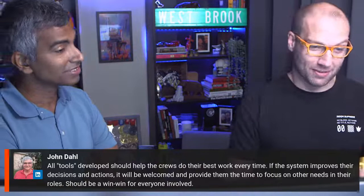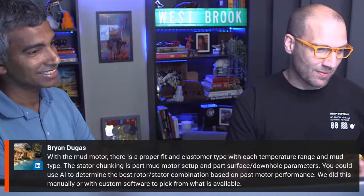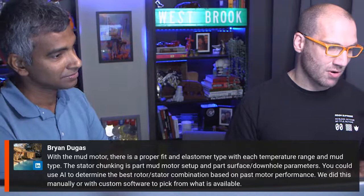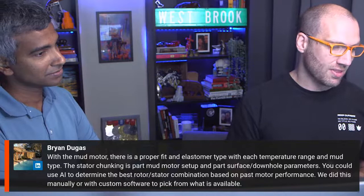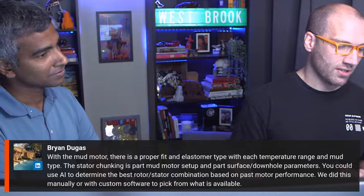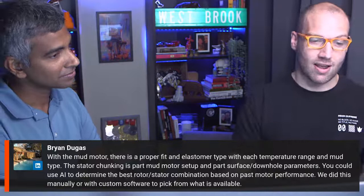All right. Brian says, with a mud motor, there is a proper fit and elastomer type with each temperature range and mud type. The stator chunking is part mud motor setup and part surface/downhole parameters. You could use AI to determine the best rotor stator combination based on past motor performance. We did this manually or with custom software to pick from what is available. What is available is actually a pretty important thing in the industry right now. What were some of the conclusions that you guys came up with?